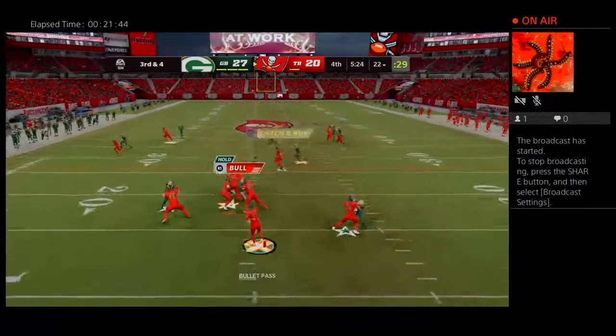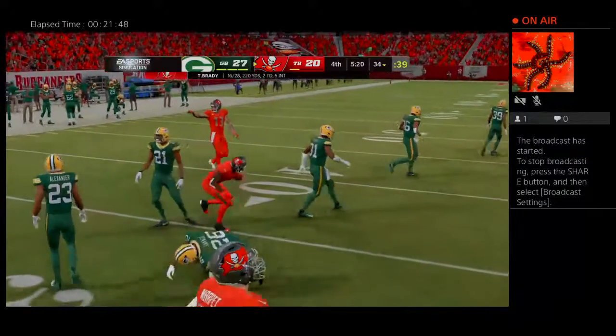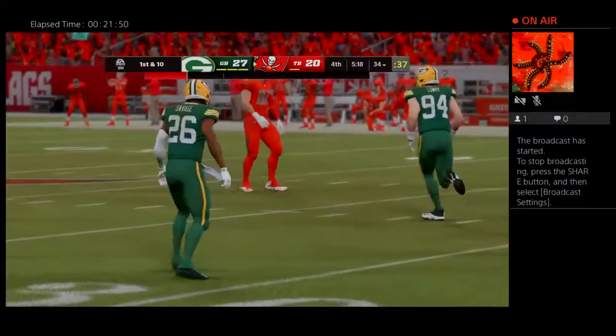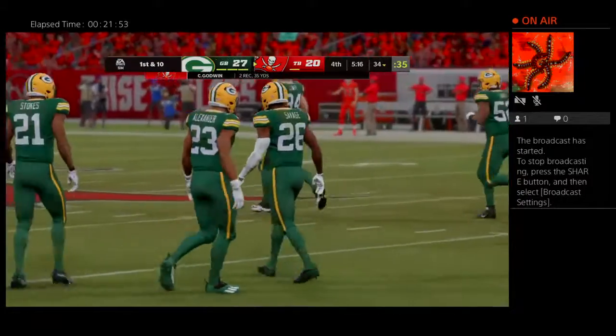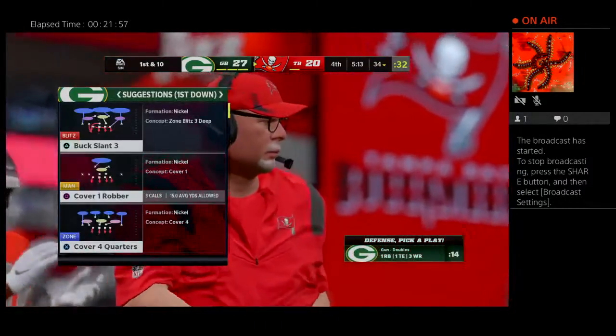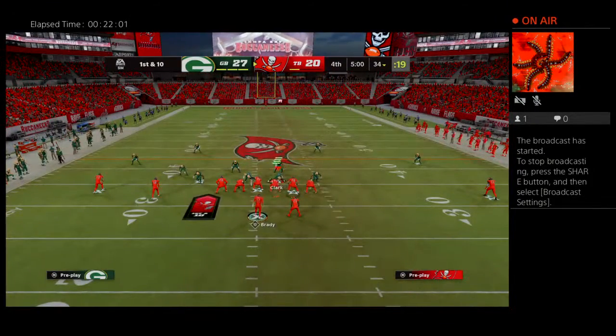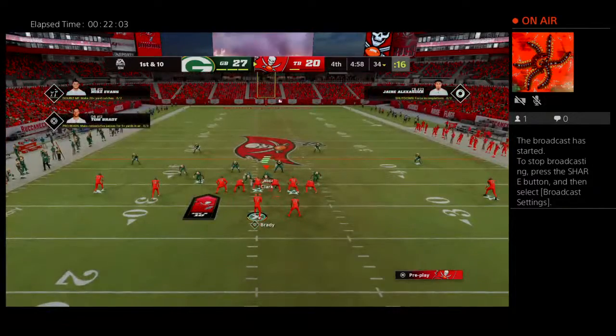Working from the gun, it's Brady. Open man has got it. It's complete. And he is going to have a Bucs 1st down as they're able to get the 3rd down conversion. I like the design that we're seeing right there. This is what they need. Down by a touchdown here in the 4th. They just need to keep working their way downfield. And when they see openings, take their shots.